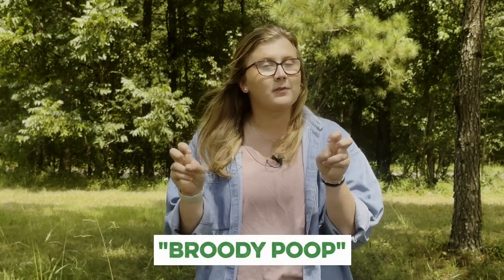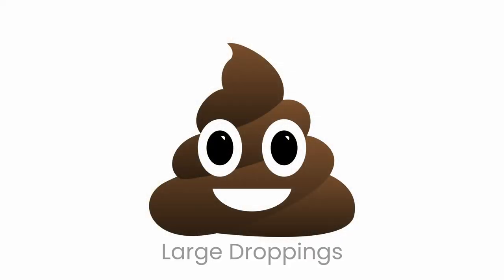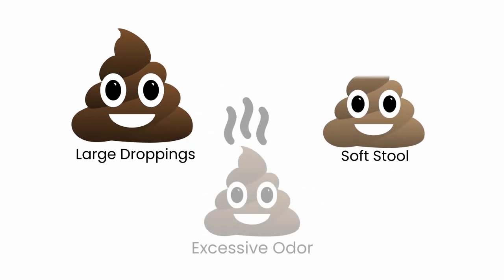One of the most common and probably least concerning abnormalities is something called broody poop. When your hen starts to brood, she'll spend a little extra time in her nest. But, like the lady she is, she would never want to soil her nest. So she waits to go. You might notice things like large droppings with little or no white cap, soft stool, or excessive odor. All of this is completely normal if you have broody hens.